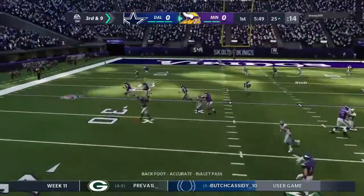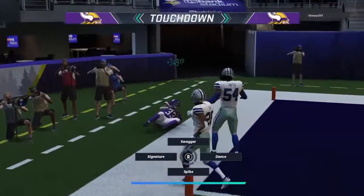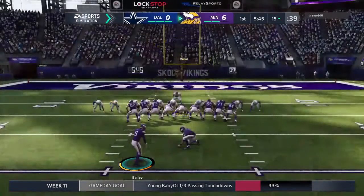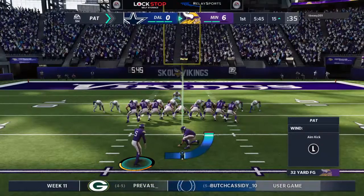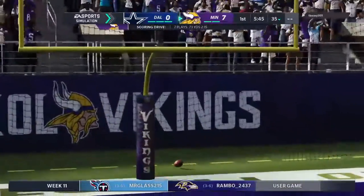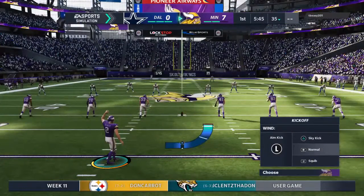Now Wentz on 3rd down. Setting up the screen for Cook. He's got the first down inside the 10. And he'll get into the end zone. Touchdown, Minnesota. Dalvin Cook, his 9th touchdown of the season. And the Vikings take the ball down the field and score on their opening drive. 7-0 lead. Makes the score Vikings 7, Cowboys nothing.